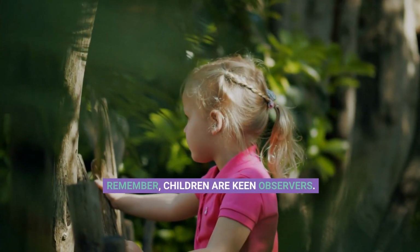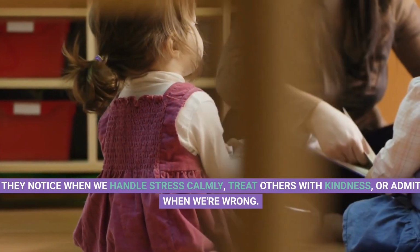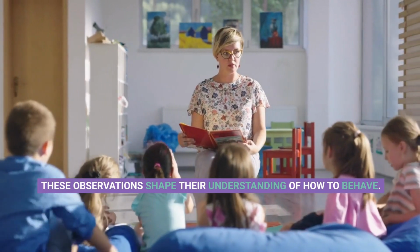Remember, children are keen observers. They notice when we handle stress calmly, treat others with kindness, or admit when we're wrong. These observations shape their understanding of how to behave.